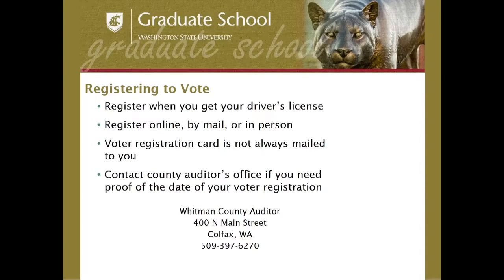They have forms on there that you can fill out, and they also tell you how to submit if you're interested in submitting online or by mail. Also, you can submit it in person to the Whitman County Auditor, in Colfax, Washington, which is about 20 minutes from here, 400 North Main Street. So there are a lot of different options. Again, I feel like the easiest, if you're already having to get your driver's license, is just to do it right at the same time.